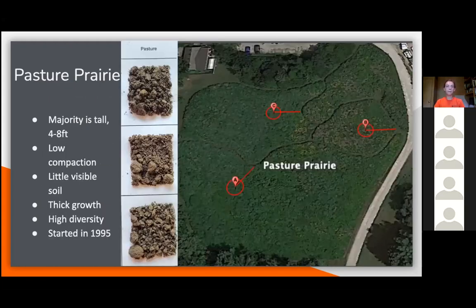So Pasture Prairie is very tall. And then I saw the same things: low compaction, little visible soil, thick growth, high diversity. It was started a little bit later, in 1995, but it had previously been used for a pasture most recently. And as you can see from its samples, they're very dark, they're very well aggregated. Overall, very, very good soil there.